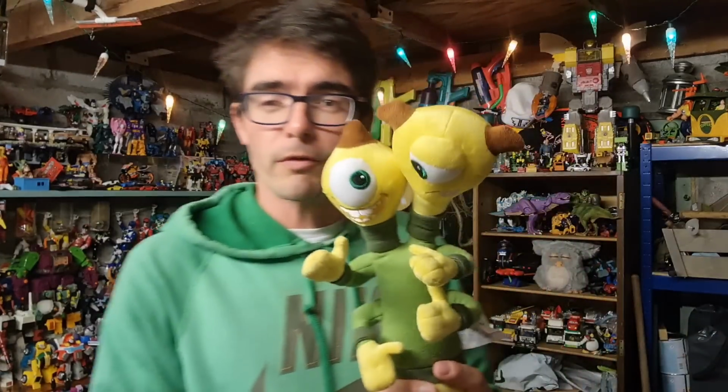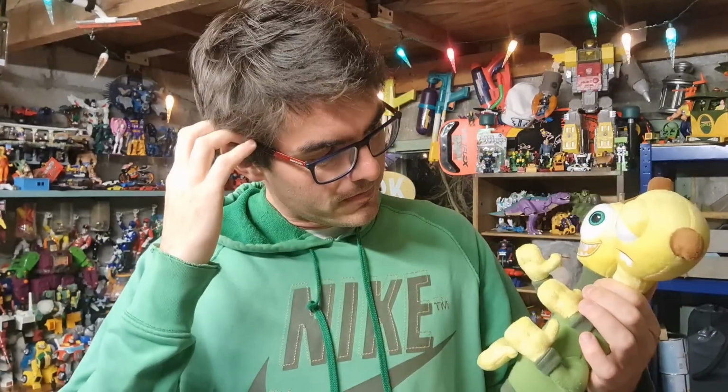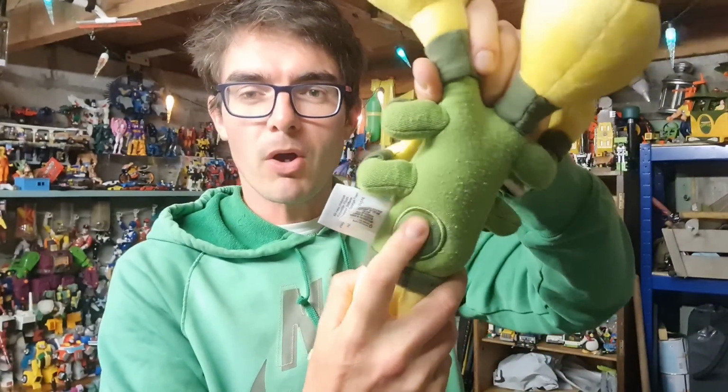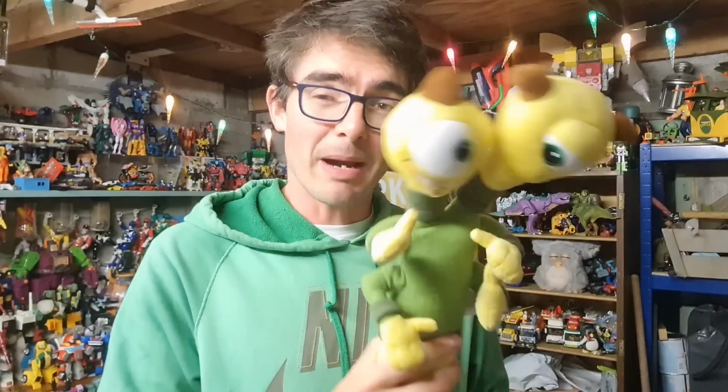This dude is off of Monsters Inc. Can't remember his name. I was too focused on getting that Bratz doll right. I can't remember this guy's name. He's got little yellow tentacles. Disney Store stamp on the back there. It's only gone for £8.50 all in.